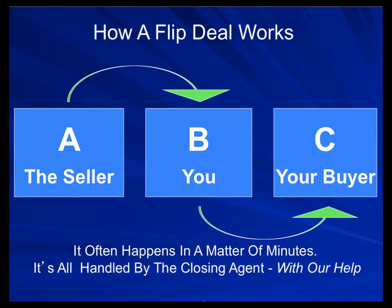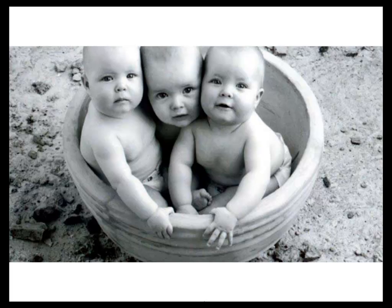In fact, as soon as you submit this deal to us, we get involved. We go to work with the closing agent to make sure everything goes as smooth as a baby's bottom. The idea here is I want you to leverage our expertise of 3.5 years of transactional funding. We know what we're doing, and we're going to get this deal closed for you.